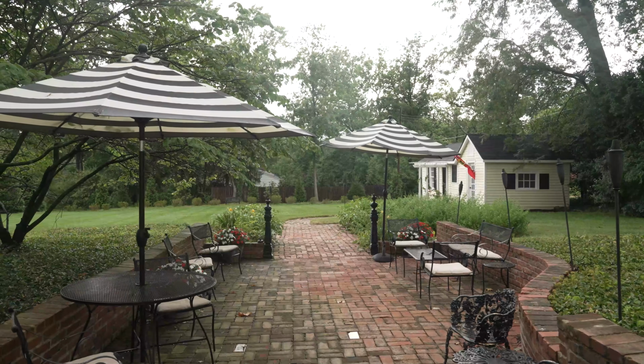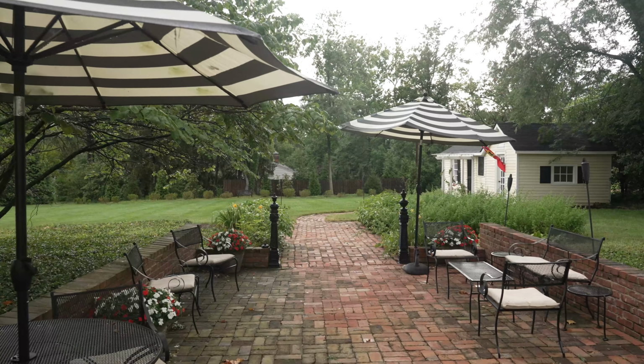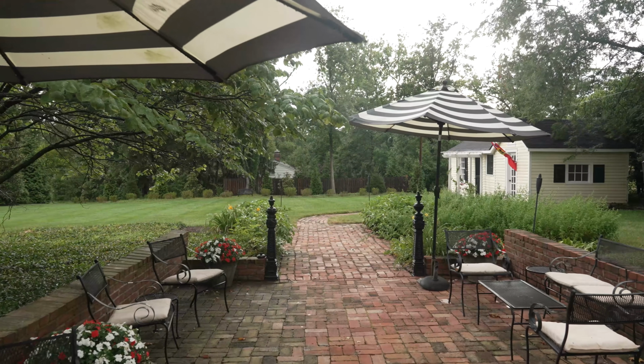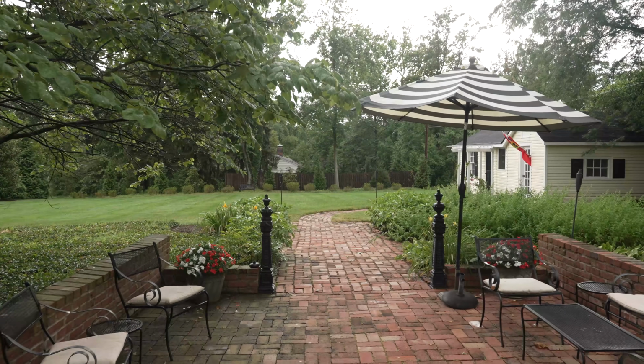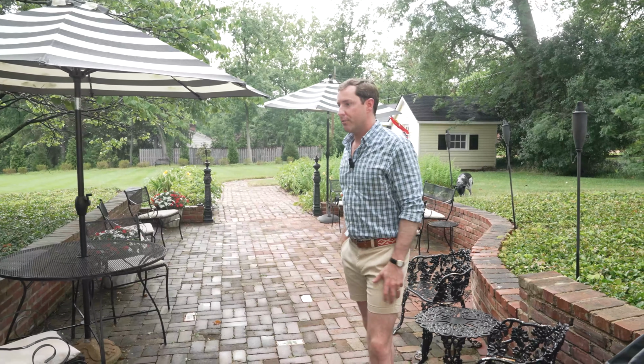Now we're on the patio, which is an awesome spot to entertain when it's not too hot. It is a brick patio, and a lot of the stuff was already here. The previous owners couldn't take their furniture with them, so they decided to leave it, which is great for us. It's nice, heavy wrought iron furniture, and there are really cool brick planters throughout the patio.